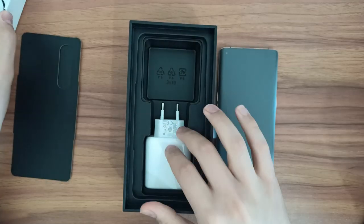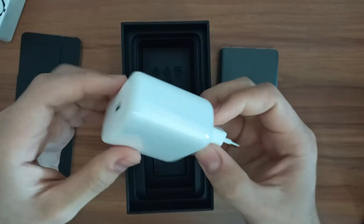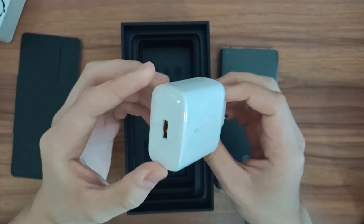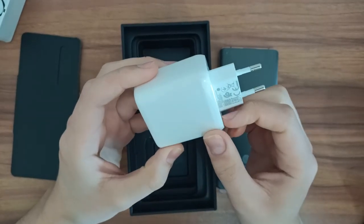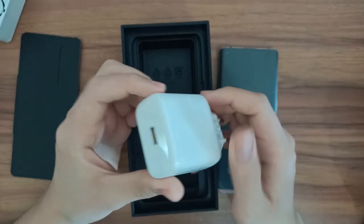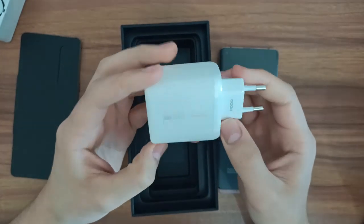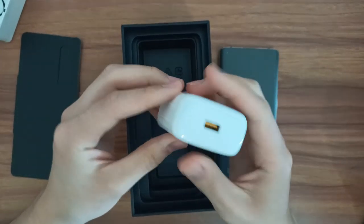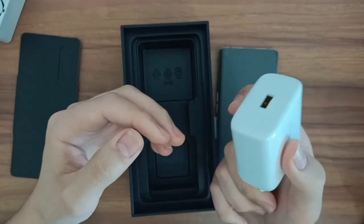And then this is an absolutely massive charger there. It is enormous, of course, but it does that for a reason, because this is a 65 watt charger. This is, I think, the fastest charger a smartphone has right now. It might be tied with Xiaomi, some of their models do, but this is huge. It's kind of heavy too. And 65 watts is the same as you see on some laptop chargers. So this is really, really fast.